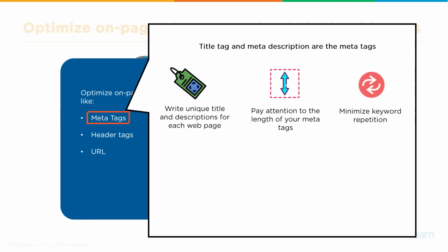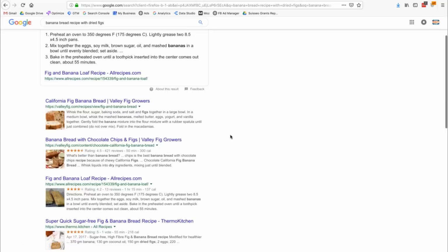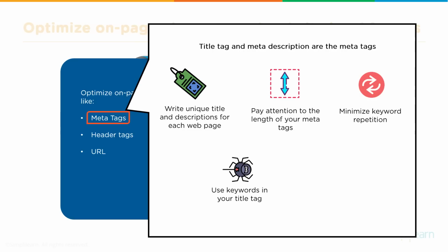And so the other thing when we're writing title meta description tags, we want to minimize keyword repetition. So if we're optimizing for keyword, we don't want to necessarily just plug that keyword into the title tag and meta description multiple times. We want to make sure our title tags and meta descriptions are naturally written. So if somebody's typing for banana bread recipe with dried figs, we want to have a nice title tag and a description that is going to get somebody to respond based on their need. And so we definitely want to avoid keyword repetition, but we want to be able to use that keyword in the title tag.